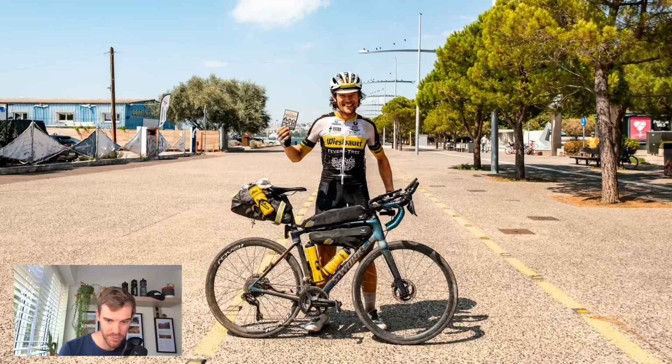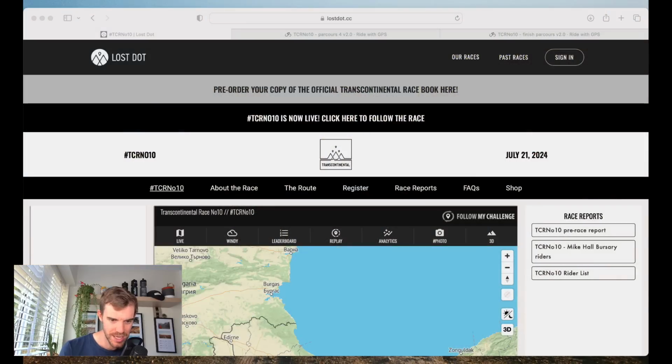Keep an eye on Christoph. I think he probably has to be the favourite, to be honest. But I don't think it's going to be easy. There's a hell of a lot of strong riders here.